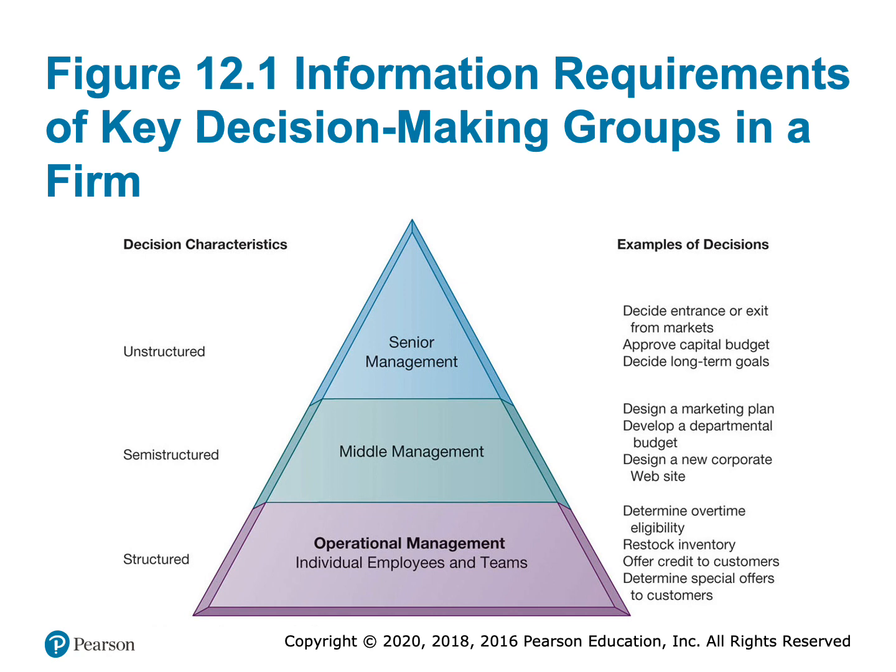At the bottom of the pyramid is operational management, the individual employees and teams who make decisions with structured characteristics. For example, the decisions that have to be made at that level include determining overtime eligibility, restocking inventory, offering credit to customers, and determining special offers to customers.